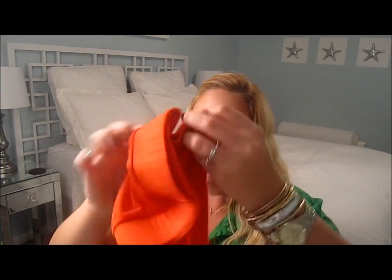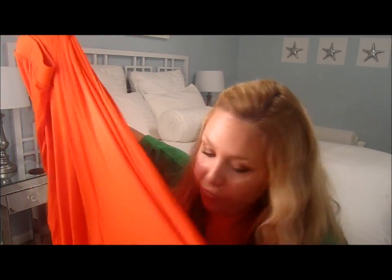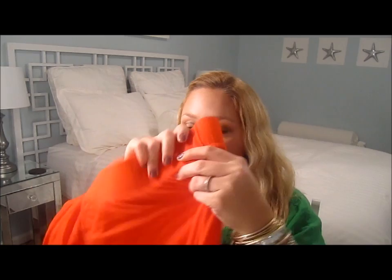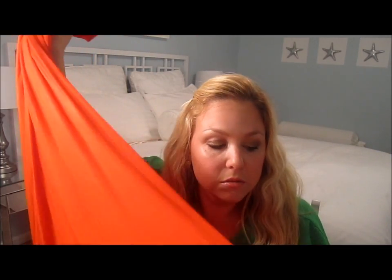Okay, next is most worn clothing item. I like flowy tops, flowy skirts, just flowy. So my most worn are two things, and one is a maxi skirt, and this is just a super bright orange, very long knit maxi skirt. It is from Kohl's, and the brand is Apartment 9, and I have worn this non-stop.